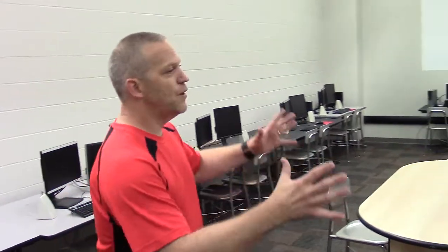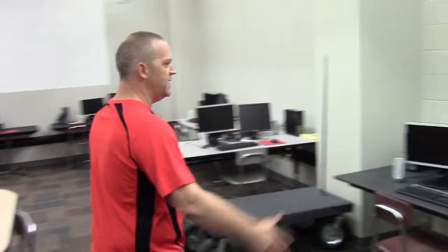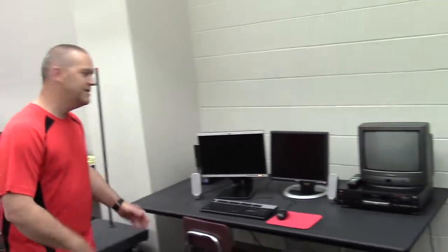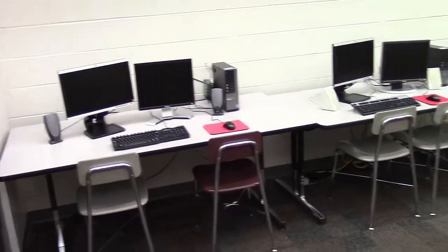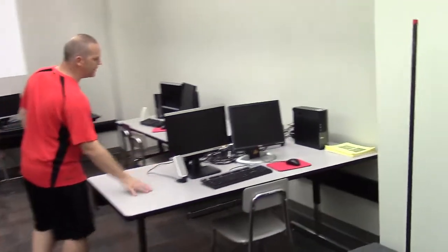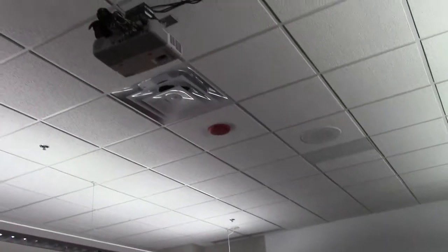Typically we'll have the students working together in a group, working with the computer, splicing, editing, adding graphics, fixing the music, things like that. This is also used by our Tiger News photographers, videographers and editors, and they will edit their features in here. We also have instruction here. We'll do some lectures and project it up onto the wall using the projector, so we get all of our students on the same page as far as editing and how to do things.